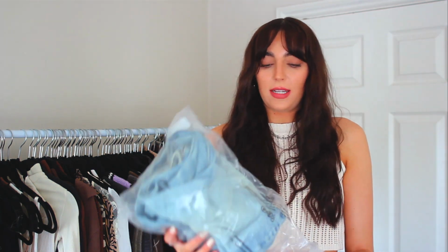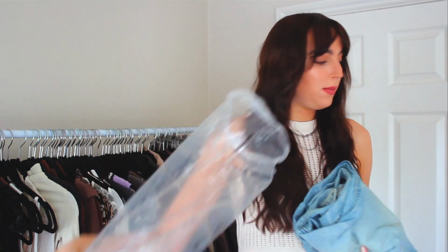Next up, we've got the second of the Collusion pairs of jeans. These ones I've had in my favourites for such a long time, and I didn't really have the courage to order them, and you'll see why in the try-on clip.